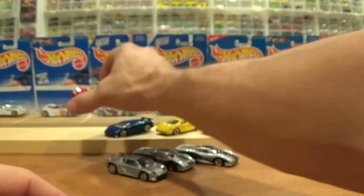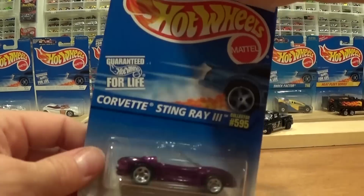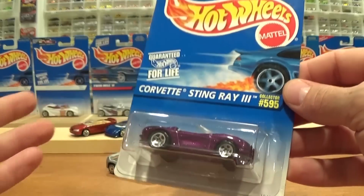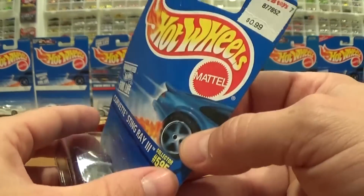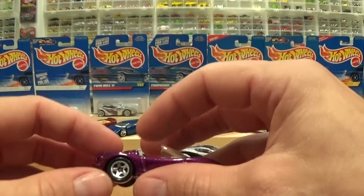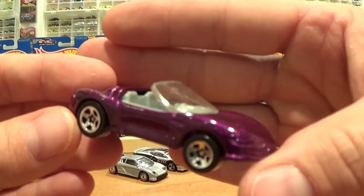5-dot wheel. So a lot of these cars I picked up recently on eBay. Really reasonable prices from one seller. And most of them actually came from my own stockpile hoard of, do I open or do I not open? Because I don't know why. Still sorting cars, believe it or not, to this day. Here we have the Stingray, Corvette Stingray 3. This was a concept car.